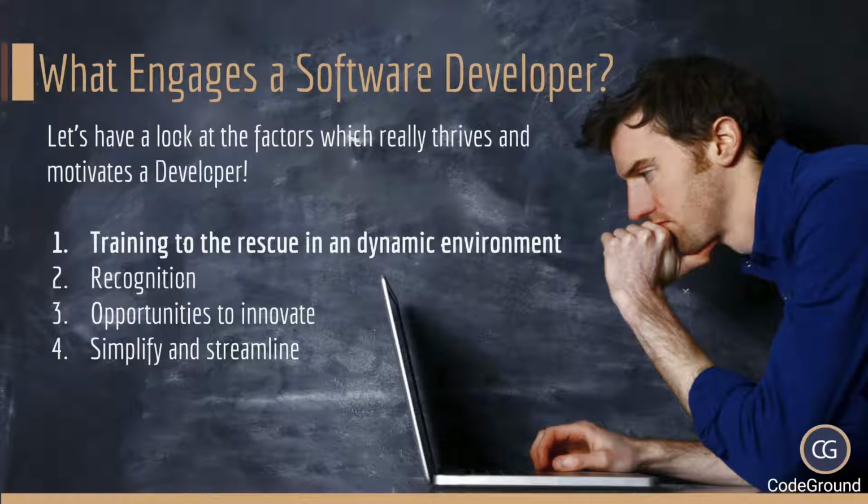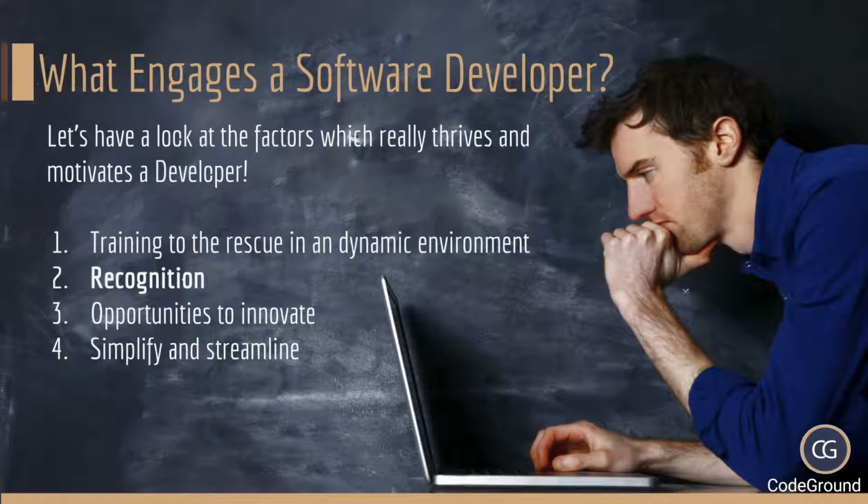Let us begin by discussing what engages a software developer. Training. This is the most important aspect in order to ditch the old and get with the times. Make sure the staff has ample opportunity to be trained properly so that they can perform at their full potential. Recognition. This acts as the best motivator. Software engineers are often introverts and prefer private rather than public recognition, and might especially appreciate peer recognition for an outstanding piece of creative code.